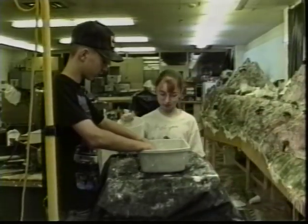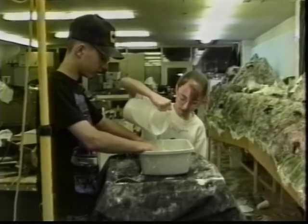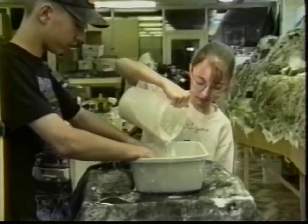Kimberly, one of the members' sister, came in on several occasions to help with the layout.